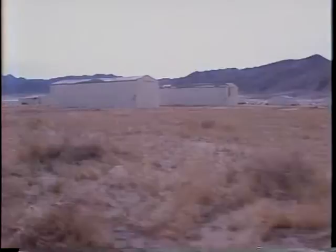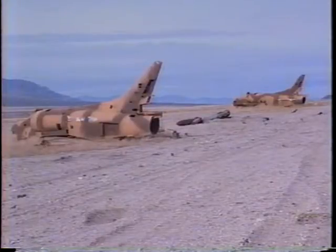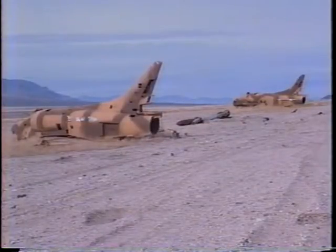But these airplanes weren't built simply for the joy of zipping around the sky. Far out in the desert is this, a mock enemy encampment. This may not look sophisticated, but the bombing range is fully instrumented to help in scoring the accuracy of weapons delivery.